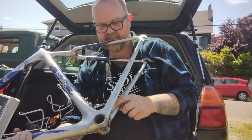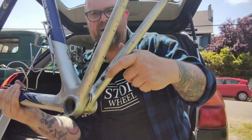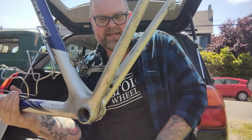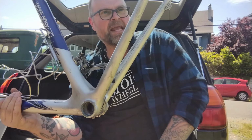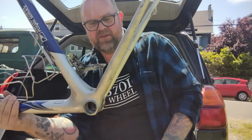Oh, it's got some pretty serious tire rub in there. Stop running tires that are too big on your bike. This is why. That is burnt, not just through the paint, but millimeters deep in that tube. That tube is paper thin, if not worn all the way out. You might be able to press on it real hard with your finger and it'll crack all the way through that carbon. It happens on steel and aluminum bikes too.